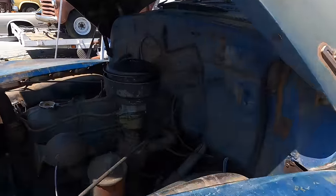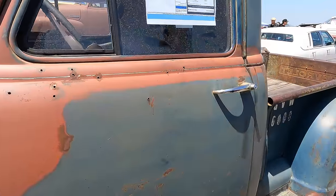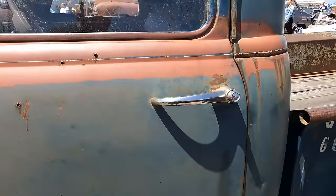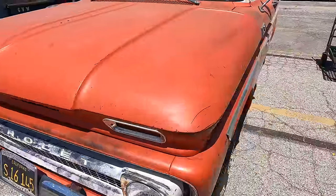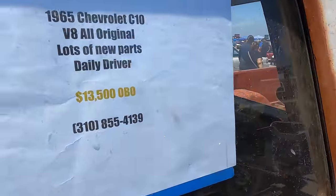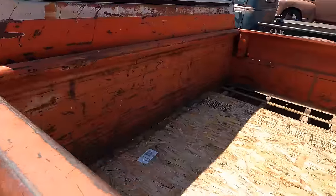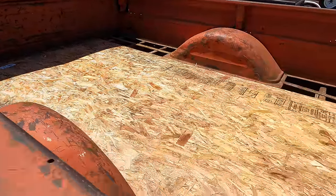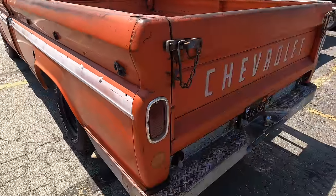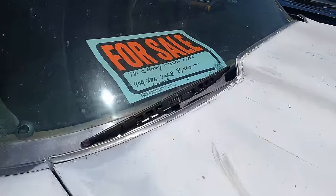Very well worn '53 Chevy pickup. There's an inline six. 25,000, this one could be yours. Again, there's a C10 for you. This one is 13,500. Daily driver. It's got the particle board bed. There's a '72 El Camino, 8,000.